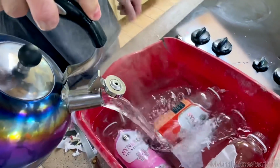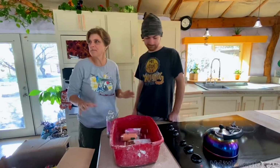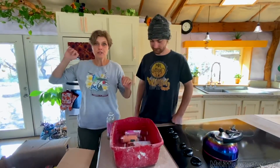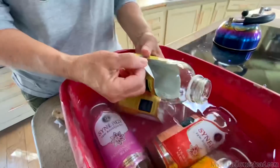We have been cleaning bottles up, getting rid of those labels for months, and we have well over 100 of them to work with now. Little do we know, that's not nearly going to be enough. Today's the day I've been looking forward to for a long time. As you know, it's going to be the day we attach the bottles now to the wall. We've got buckets and buckets of bottles, soaking them in boiling water.